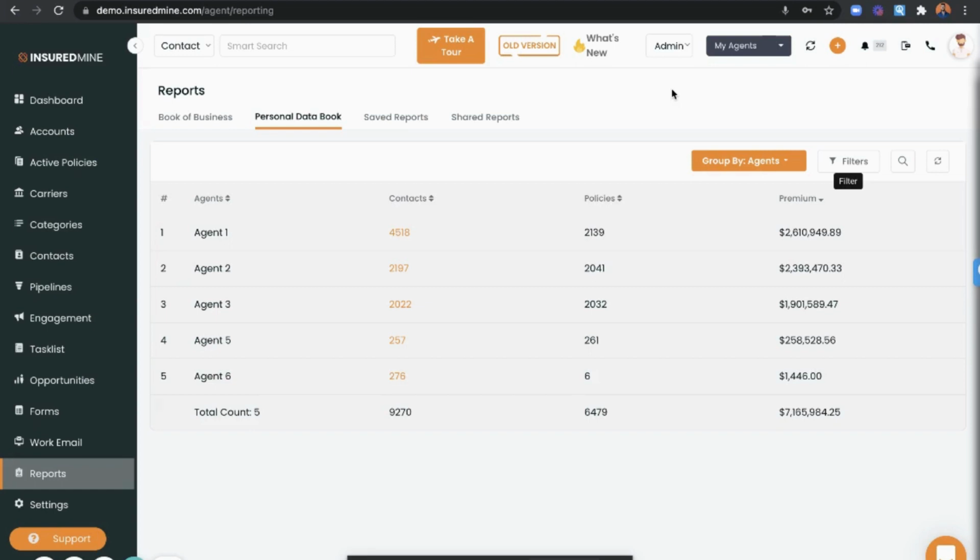And the last piece of that is an actual client portal where insureds can log in from a desktop and see that information that we just talked about in the mobile app. And the idea here, again, is to be an add-on to an agency management system where you have all your go-to-market tools, CRM, marketing automation, all in one place.